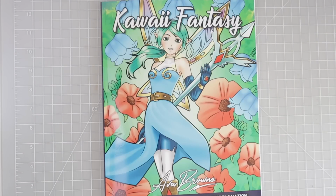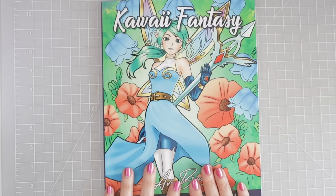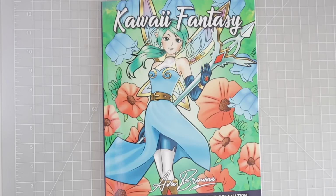That was Kawaii Fantasy by Ava Browne, and I don't know if I mentioned it, but all of these Ava Browne books on Amazon are only $6.99. So when you buy the copy of the coloring book, the Amazon printed copy, you will get that PDF copy as well. So you could print out as many copies of the pages that you would like to.